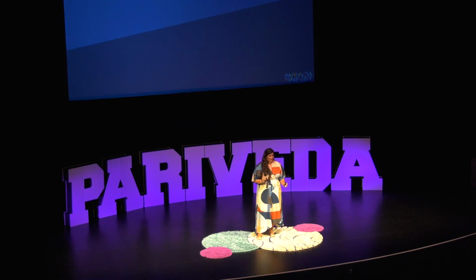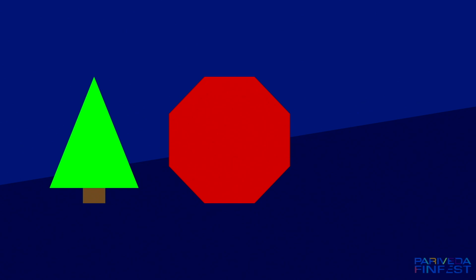So now we're going to put this all together. I want to show you how the combination of color and shapes together can make you immediately know something without even seeing words. First, a red octagon. Stop. That's exactly what you think. Next, you see a green triangle and a brown rectangle.